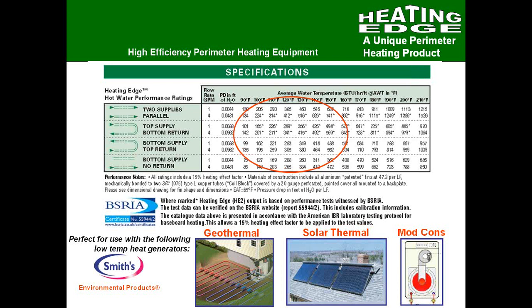But we're talking about a component that matches up really well with a condensing boiler, and that's what's inside the circle. So we go over to the 140 degree average water temperature, the 130. Even if we can get it to 140, which should be fairly easy with a 20 degree delta T, we're looking at either 546 or 626, either 1 gallon a minute or 4 gallons a minute. If we get it down to 130, 516 BTUs a foot, which is basically right what you get with standard baseboard. But now you've got a product that's matched with that boiler that is going to condense. Now you're going to condense like crazy.